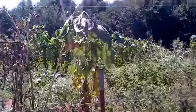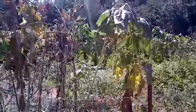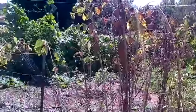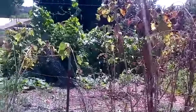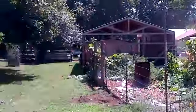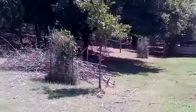Okay, today's August 24th. Garden's kind of winding down for what we've got at the moment. We're triple digits, almost, for the next few days, have been for the last few days. Barn's not done yet, obviously.